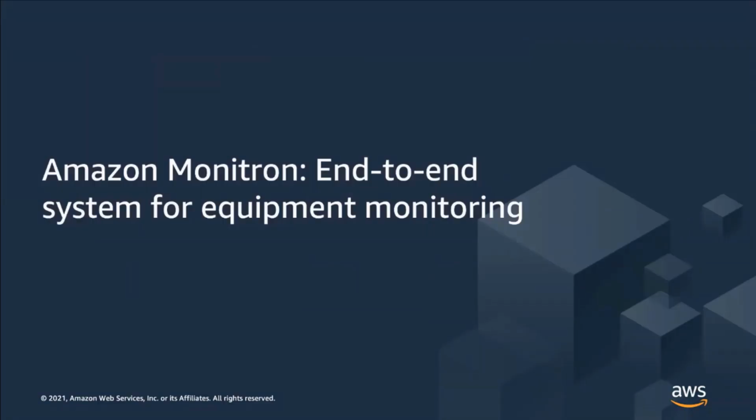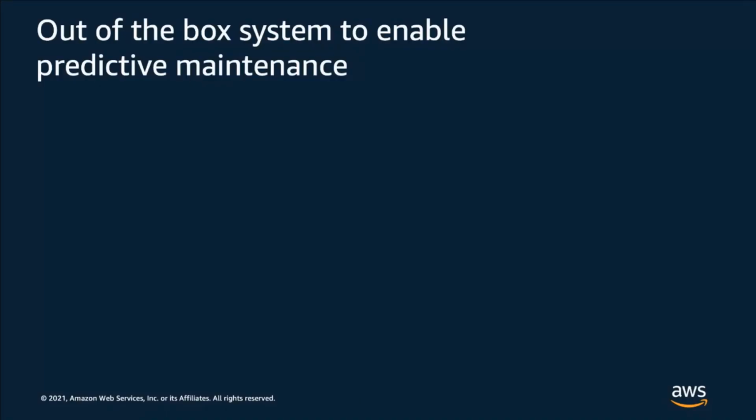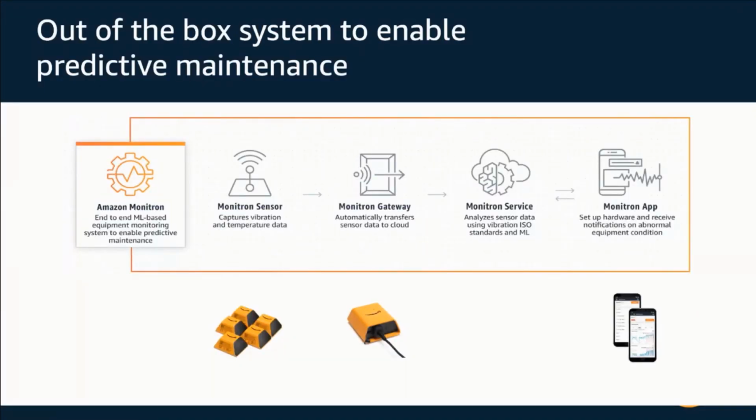To address these challenges, we built Amazon Monitron, an end-to-end system for equipment monitoring. By making it easy, quick, and cost-effective, we are reimagining how we can enable predictive maintenance for industrial equipment. Amazon Monitron is an out-of-the-box system to enable predictive maintenance. It includes everything you need to get started with predictive maintenance.